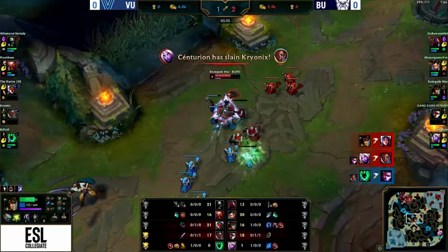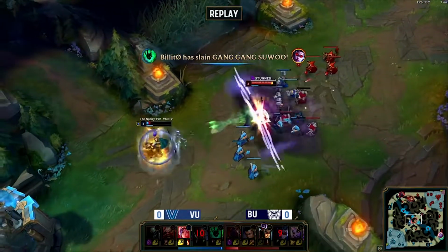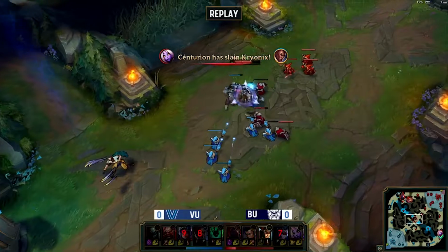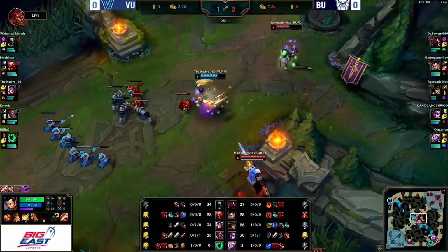It's the bloodthirsty supports, and now in the mid lane a kill heads on over as well. Renegade Mac getting the kill on the Nativ. He says, I really don't care about your championship last year. We're here to play. Dragging you back underneath that tower, so you have to keep in mind.